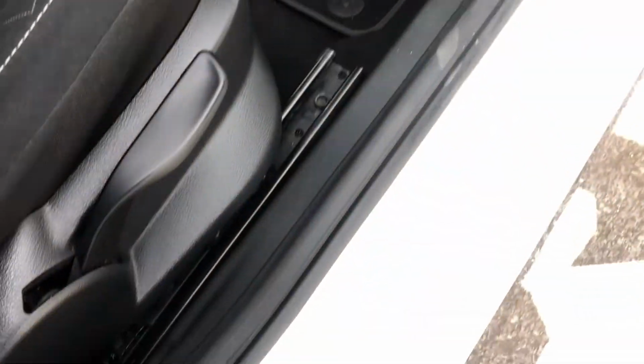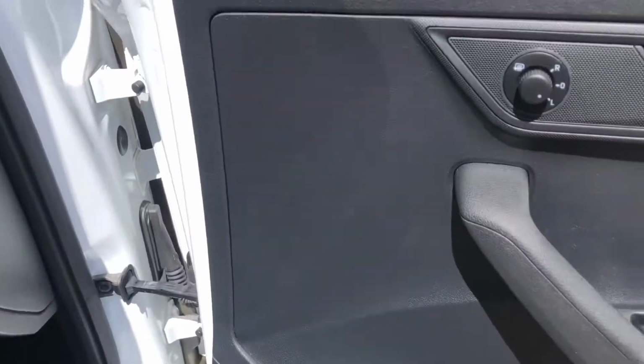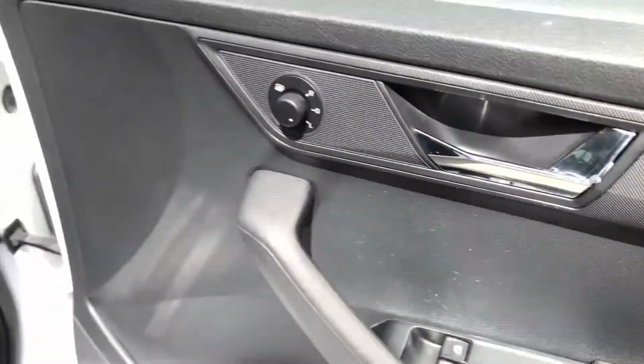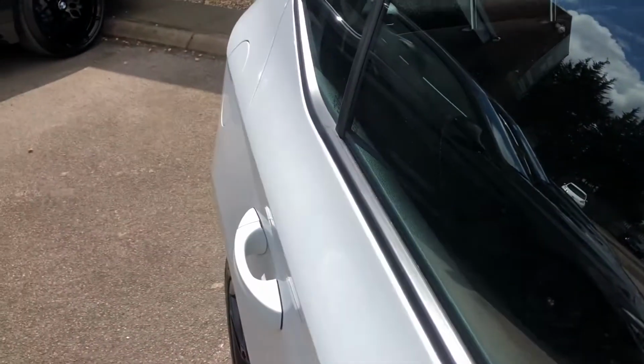Got your Fabia mats, door protectors, heated electrically adjustable mirrors, chrome, got the 3D texture as well on there, half leather and electric windows. And then in the rear, we're just going to open it up from the door.